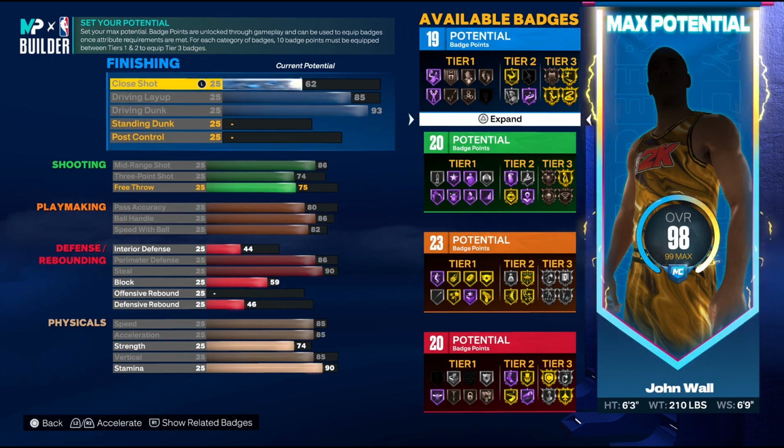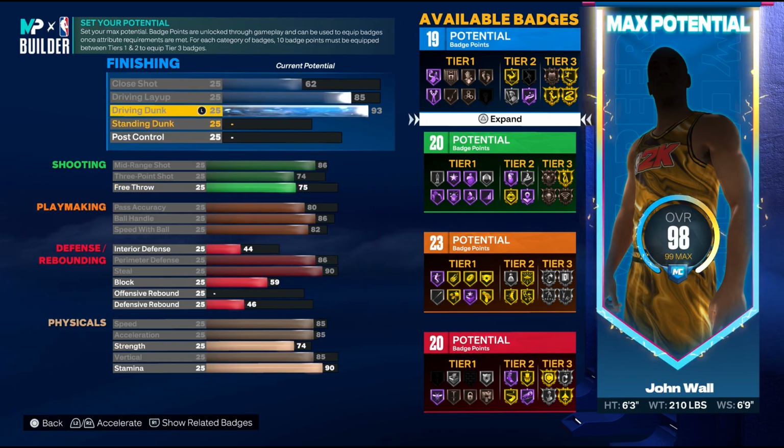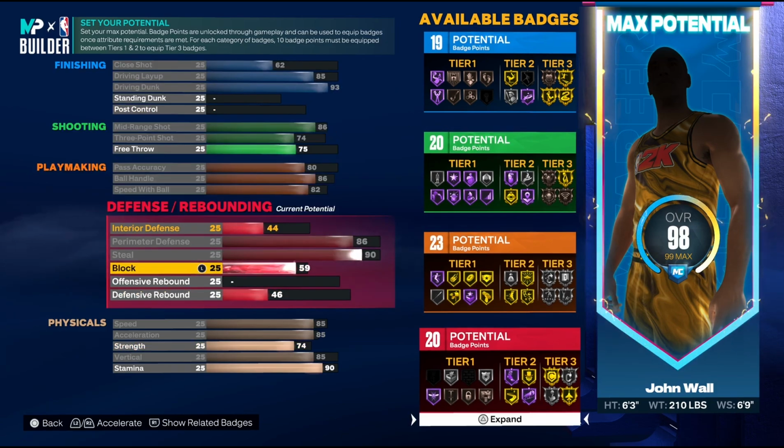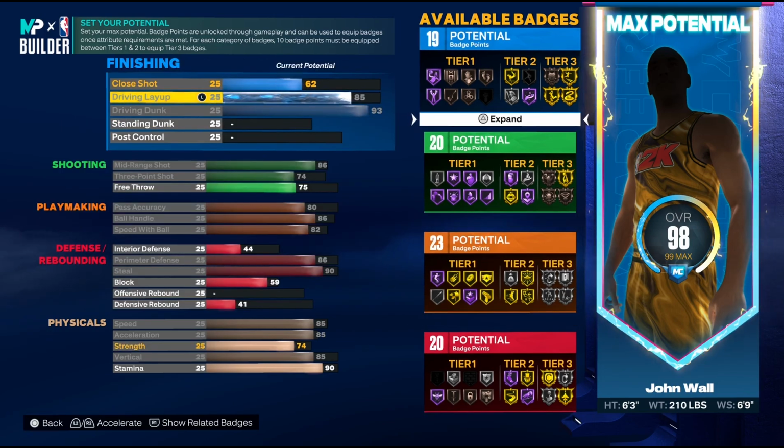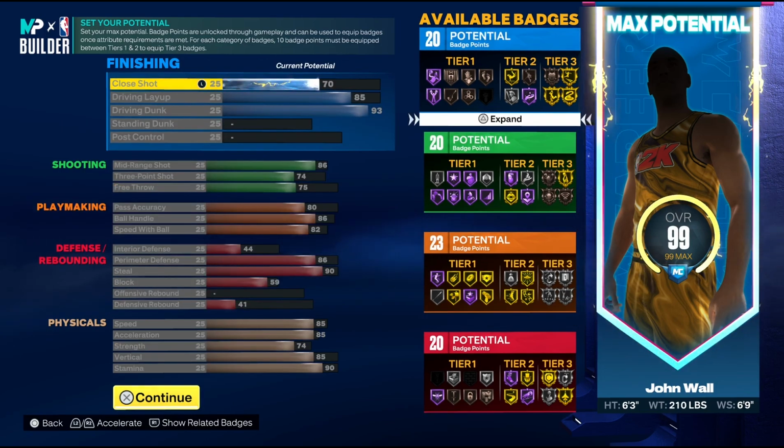But yeah, then when it came to the close shot, went with a 62, which as you can see, does allow. Actually, I messed this build up somewhere. I'm gonna quickly check something, because I should have my close shot up a little bit higher than that. It's to do with here, right here. This should be a 41, this should be a 59. Yeah, cool. So close shot goes all the way up to a 70, which allows us to get a grand total of 20 finishing badge points.